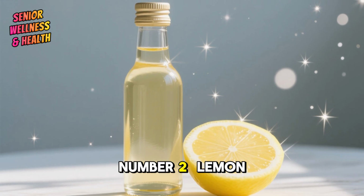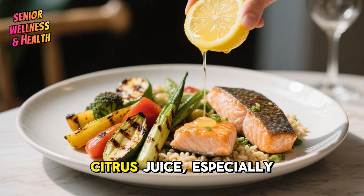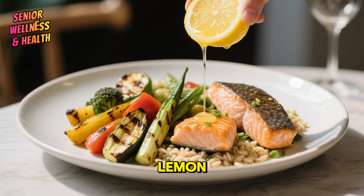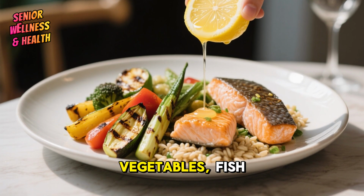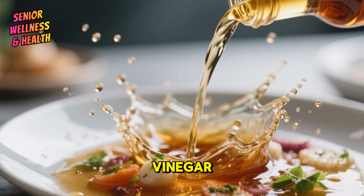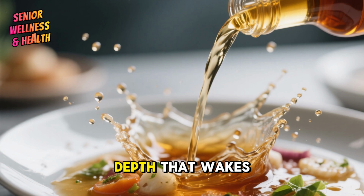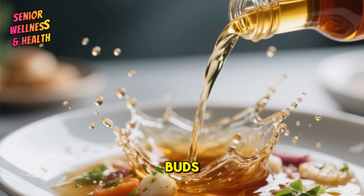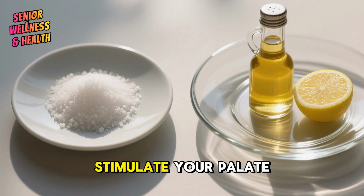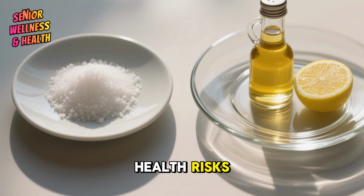Number 2. Lemon and vinegar. Bright, fresh, and heart-healthy citrus juice, especially lemon, adds brightness to vegetables, fish, and grains without any sodium. A splash of vinegar, like balsamic or apple cider, adds a tangy depth that wakes up your taste buds. These acidic ingredients stimulate your palate in the same way salt does, but without the health risks.